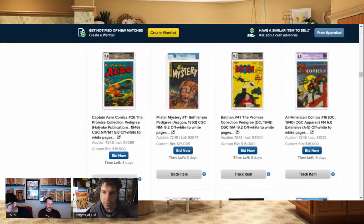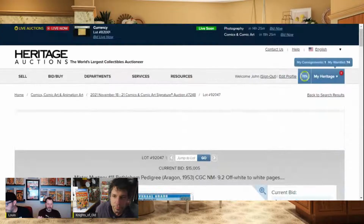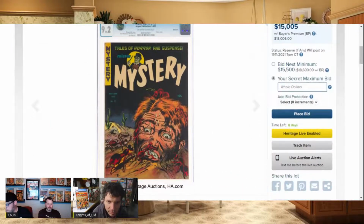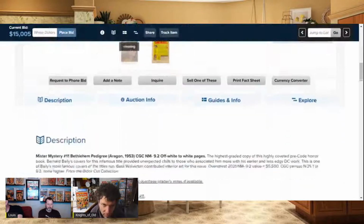Okay, we've got another one here. We have a Bethlehem Pedigree and a Black Cat Comics. $15 for that book already, huh? Yeah, that's high right off the bat, but it is the Bethlehem Pedigree, which is a good one of the upper echelon pedigrees that are out there.